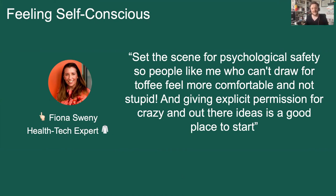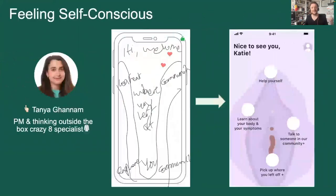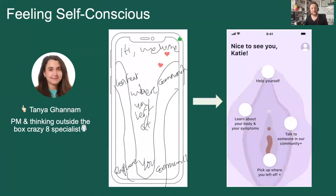I think both of these things are really important around helping people not feel self-conscious. And I promised you an example of some of those out there ideas. So I wanted to share this example from Tanya, one of our product managers, who is clearly an out-of-the-box Crazy Eight specialist, or thinking outside the box Crazy Eight specialist, should I say.